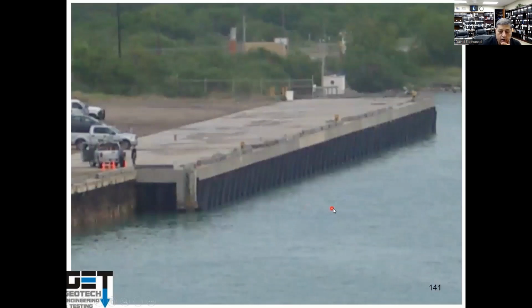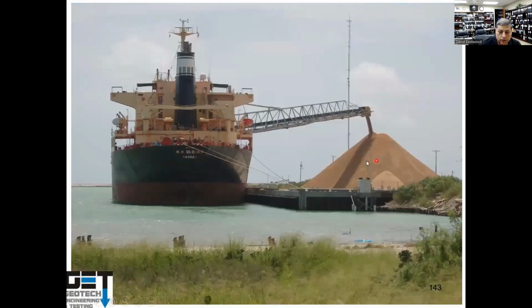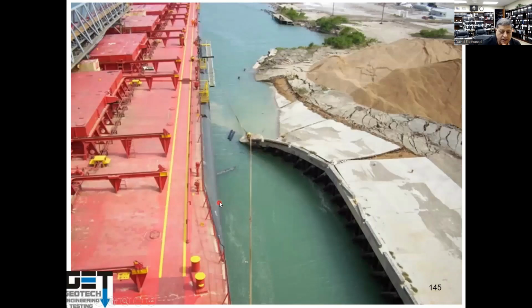Here's another one here. You got a port facility on the Gulf Coast, and they didn't design this thing properly. The ship comes in, they want to unload gravel. They start unloading the gravel, the whole thing starts failing. They say they designed it for like 200 PSF, and they loaded it to almost 4,000 PSF.